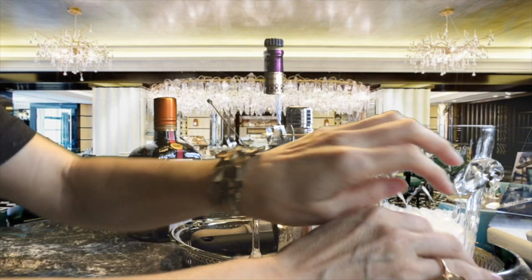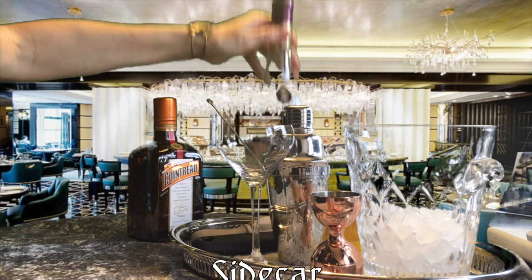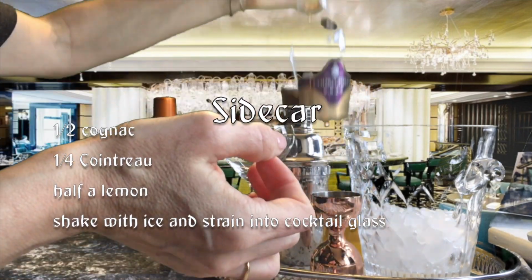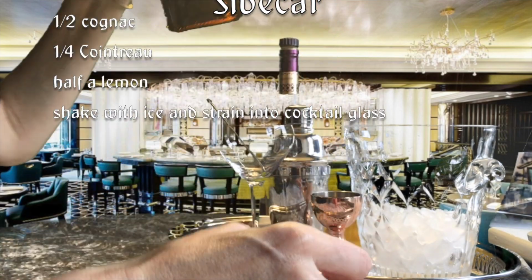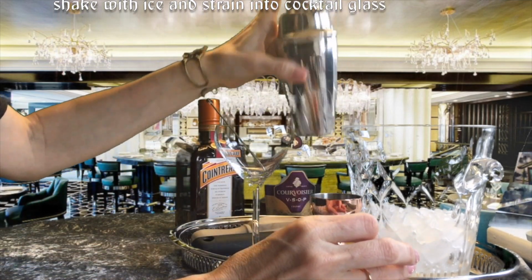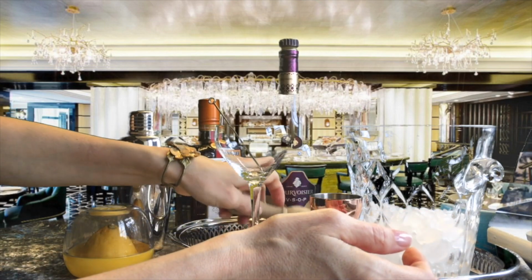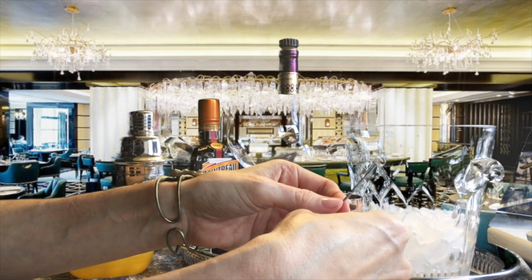Alright, let's mix a cocktail. We're going to be making a sidecar, so we need some Courvoisier, cognac, or brandy, and it looks like I need to get some more soon. We're going to use Cointreau, some ice, a cocktail measure, a cocktail shaker, and some lemon. I've also got a peeler and a lemon squeezer, a little cocktail glass, and a swizzle stick.